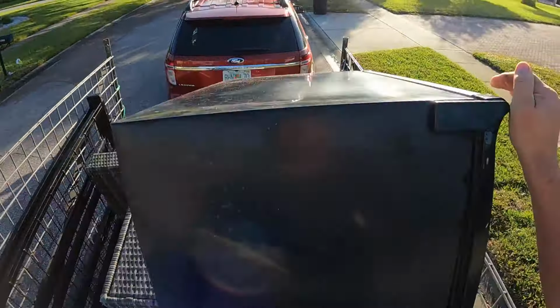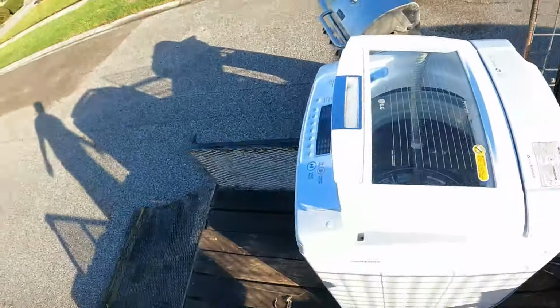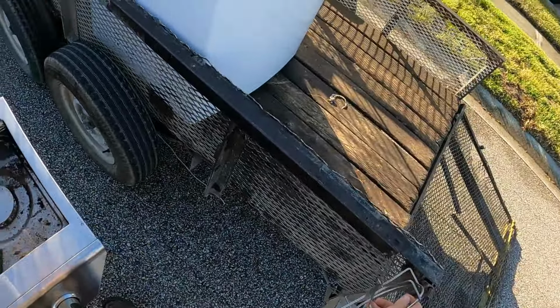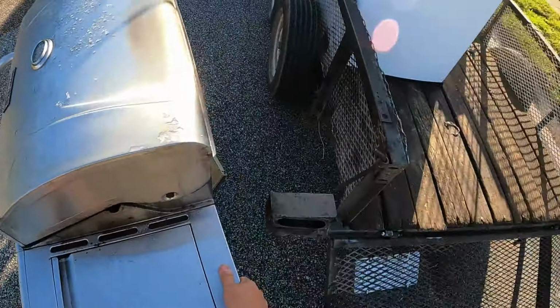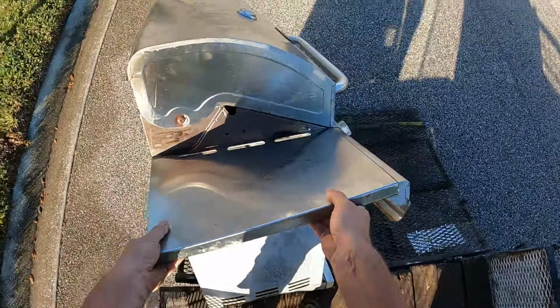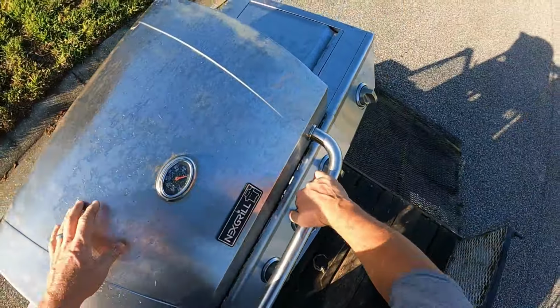You all the way up yonder. The grill can go right there. Come on, baby, you can roll up here nicely, right? Stainless. Stainless, stainless, stainless. Come on, keep coming. All right, let's get out of here before we get stuck.